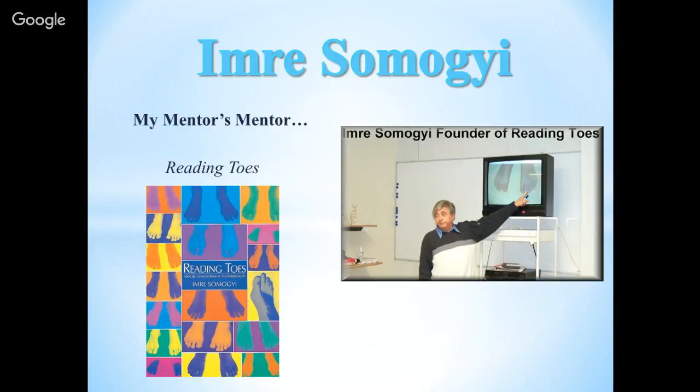But the interesting thing is, he only reads toes in that book, and he only talks about the toes, which is fascinating. So if you want a book just on toes, not necessarily foot reading, but toe reading, this is the book to go for. Now, the interesting part about Imre's work as well is that he only talks about the mental emotional aspect of the work. So he's only relaying the 5 toes on each foot to internal stressors.